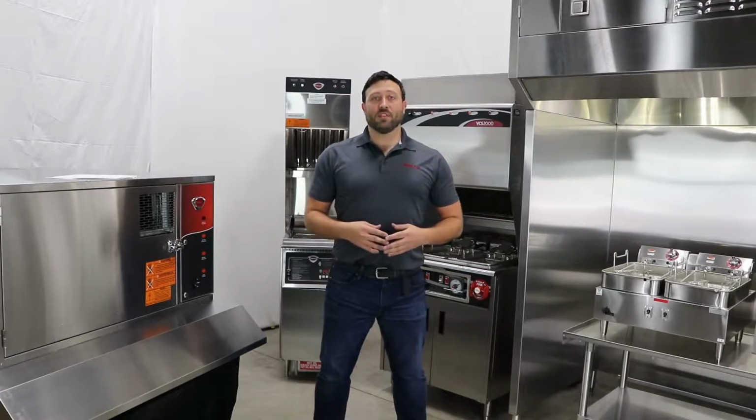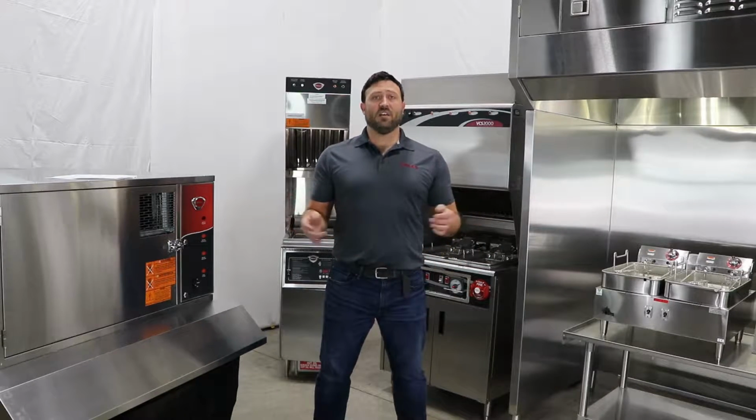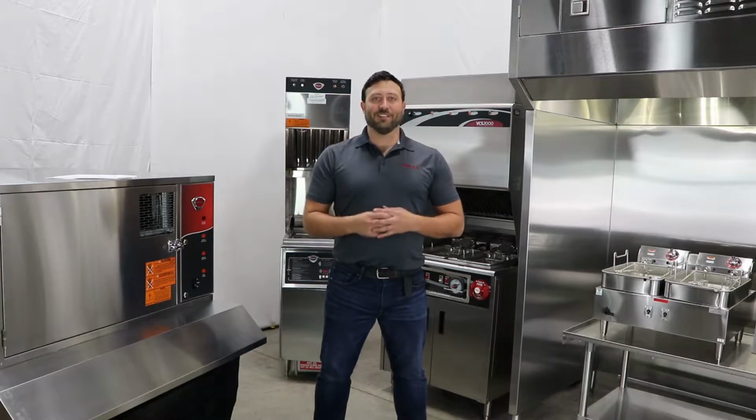As you can see, with the largest selection of electric equipment allowed underneath the hood, a completely self-contained Ansel system, and the ease of installation, it all makes it easy to find the best solution with Wells.